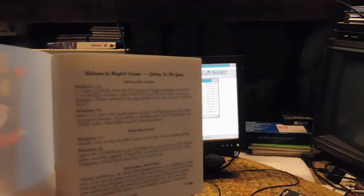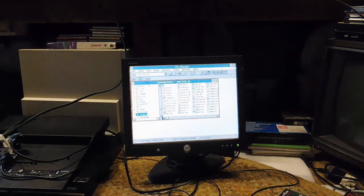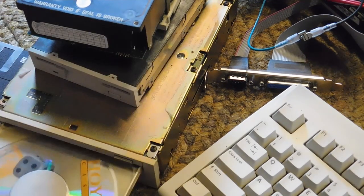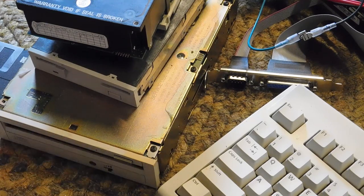So we're supposed to insert the CD and then do File and Run, but I live dangerously and I use File Manager. Now that I finally found it, the caddy thing, just put it in there and just let it suck it in. How exquisite.